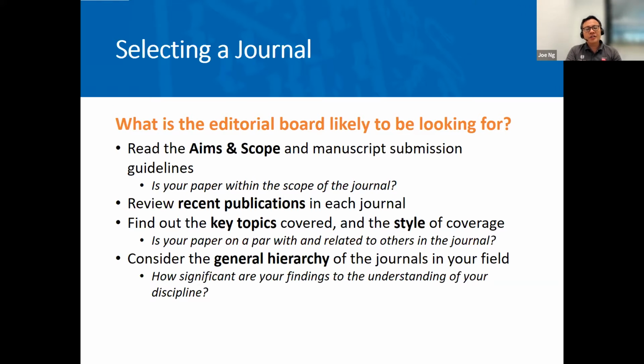And then look at the general hierarchy of the journals in your field itself. Okay, so how significant are your findings to the understanding of your discipline? So in this case, it's more of what is the contribution that your paper will make. Definitely, it will be novel. The research output will be novel. But whether it is significant enough, you have to look at the hierarchy of the journals in your field.